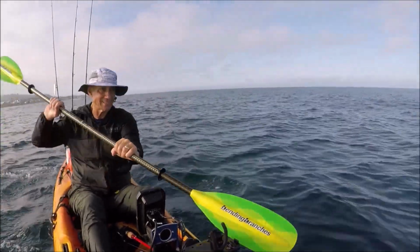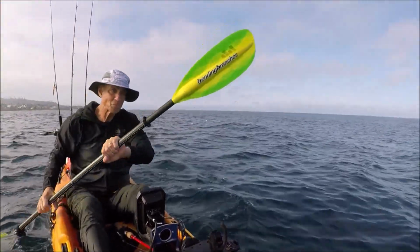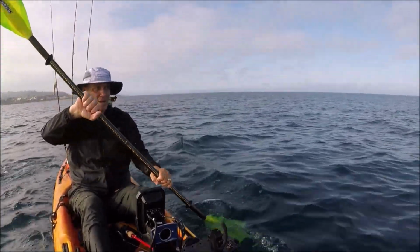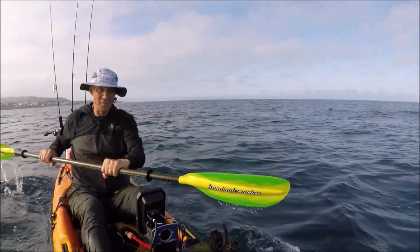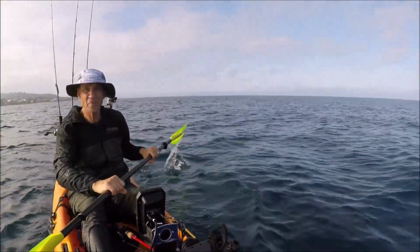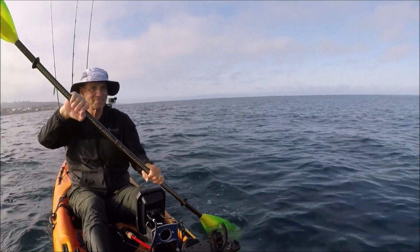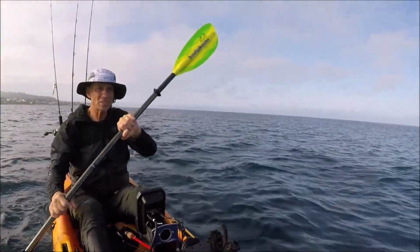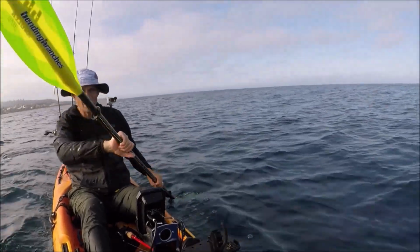I like to use about a 2 ounce weight, which isn't a lot. But generally I'm going to get bit right away. I don't drift with it a lot, and I don't let my line bow out. So in this case, I would paddle into the wind, paddle into the current, and right when I got over the spot, I would drop down my bait and free spool.